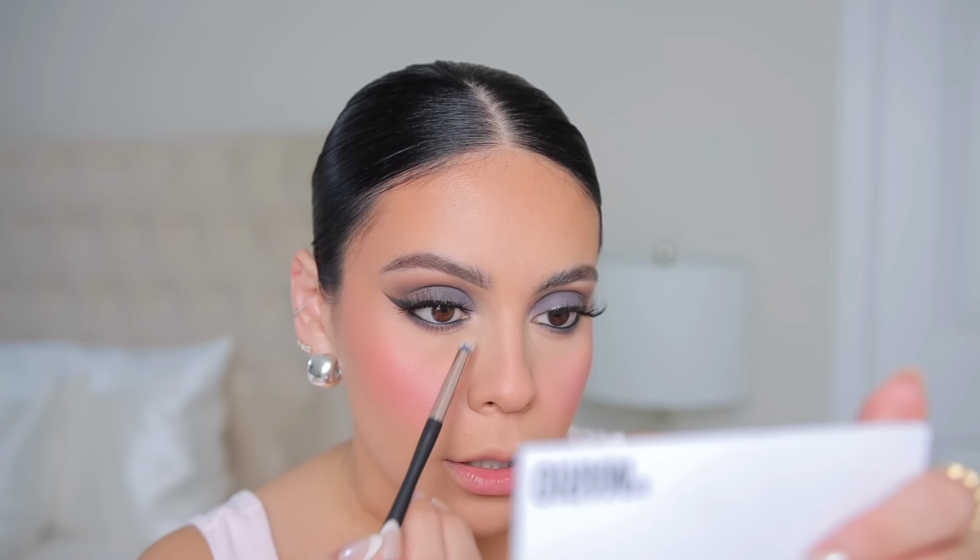Now, let's take a little bit of this color. We're gonna pop that in the inner corners just for a little touch of brightness. Oops, I just accidentally dipped into the white, but you know what? I kind of like it. So let's do these two.